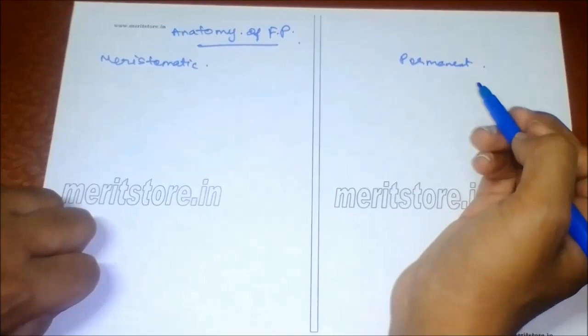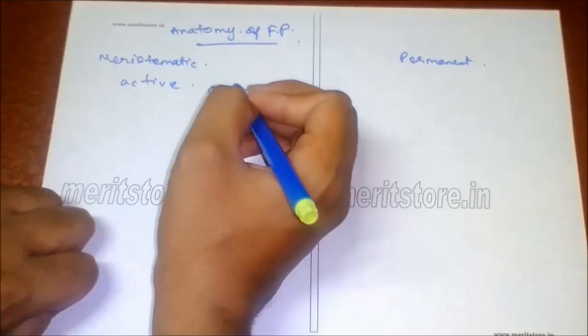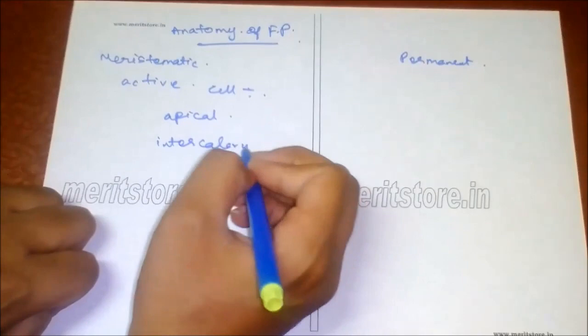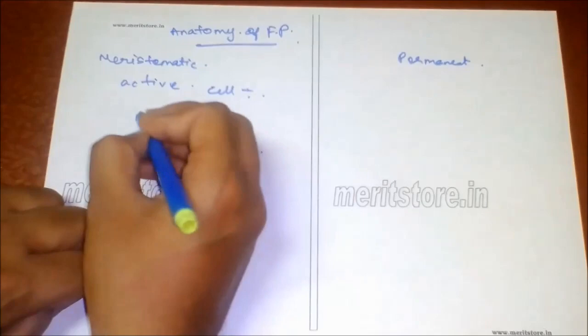The specialized region of plants that shows active cell division is meristematic tissue. Meristem at the tip of the shoot and root is apical meristem. Meristem found in between the mature tissue is known as intercalary meristem. Axillary buds are left-behind cells of shoot apical meristem, meant to produce branches or flowers. So apical and intercalary meristems are primary meristems.